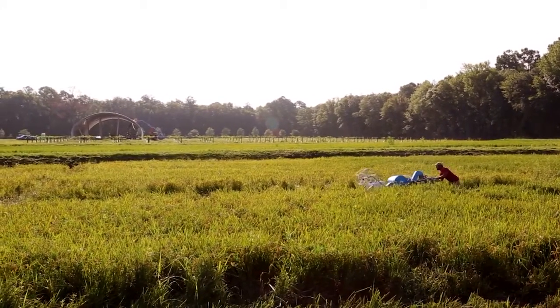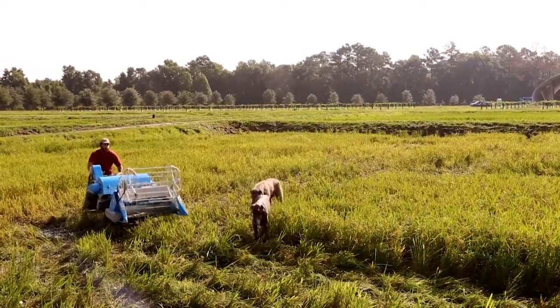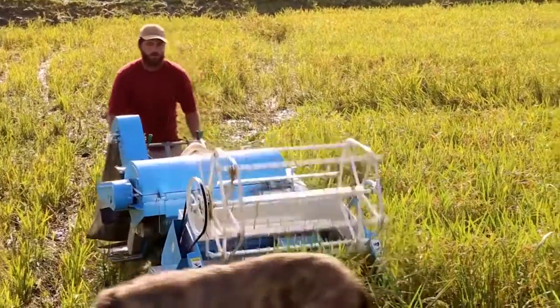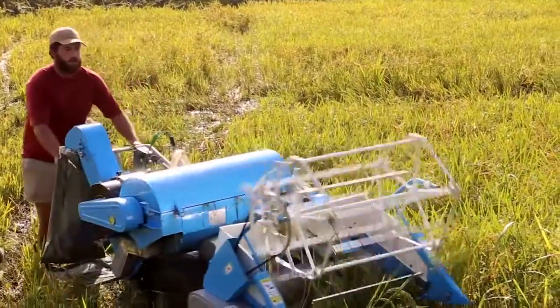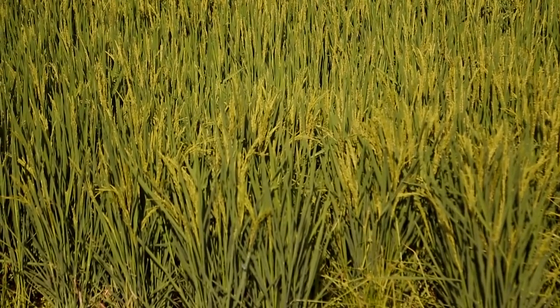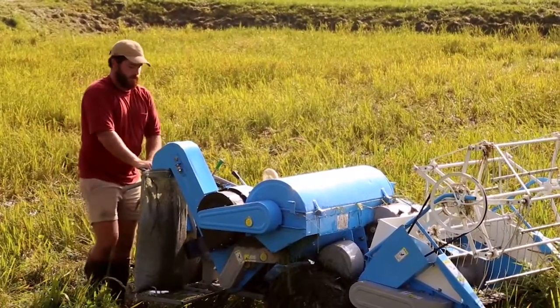But it all starts in early March. We're looking to get our seed down, and we're just broadcasting the seed out into the field, and then we'll come back and drag it with the tractor and then start hoping that it's going to rain like a big dog. Once that rain comes in, our rice seed's going to germinate. Within about a 2-day period, you'll start seeing sprouts of green come up all throughout the field.